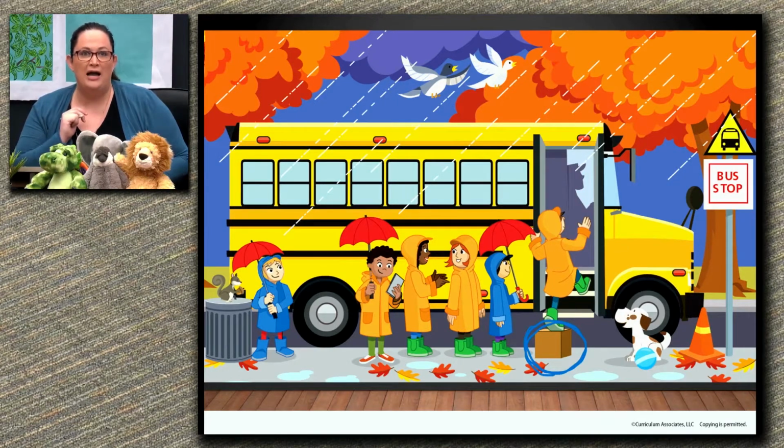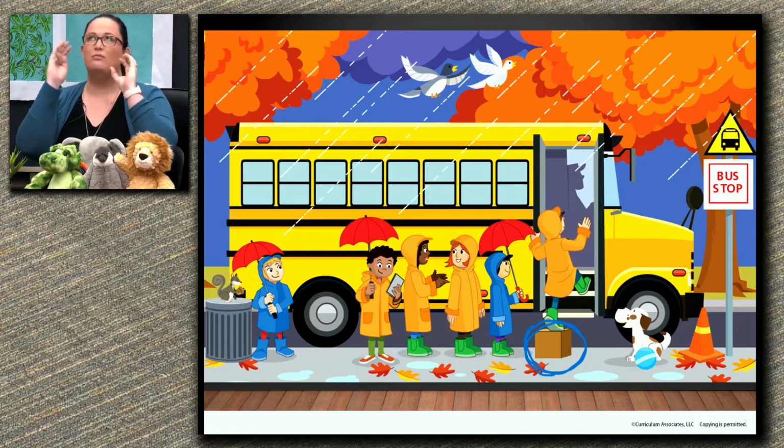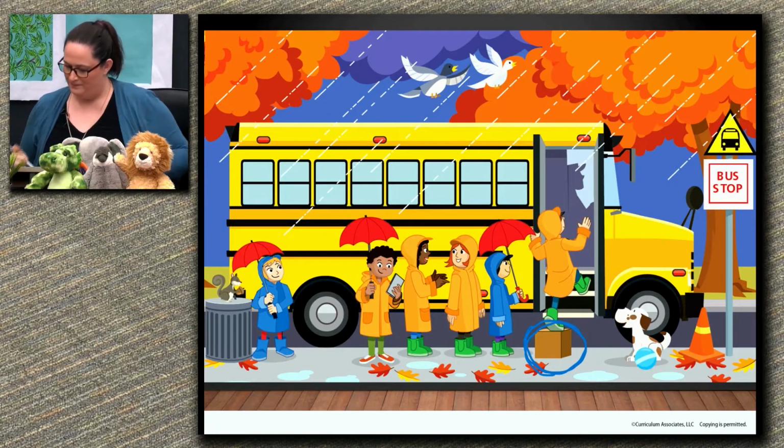I spy a triangle. Remember, a triangle has 3 straight sides that all connect at angles. Oh no, that has 4 sides. Do you see it, Mr. Kevin? I do. Look, friends, it's the bus stop sign. It's a triangle. You know what? I think if I use the laser pointer, you are going to be able to see me better. Is that better, Mr. Kevin? That looks really good. Okay, so I'm going to use the laser pointer.